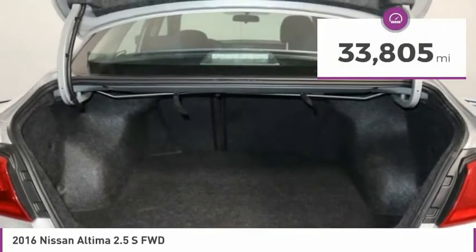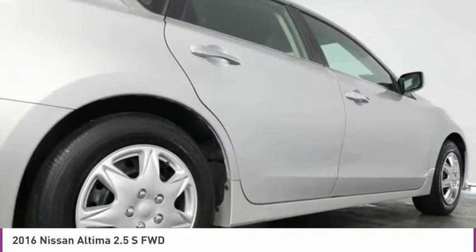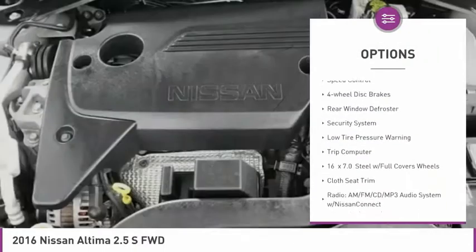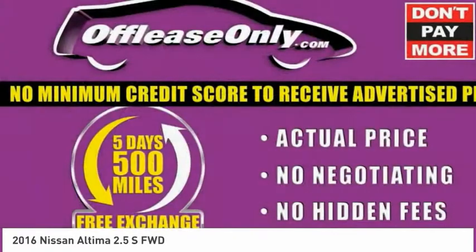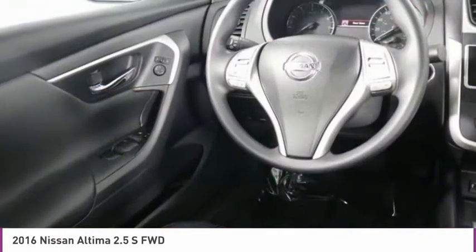This vehicle has less than 35,000 miles. Here are some of this vehicle's great options: electronic stability control, brake assist, traction control, remote keyless entry, speed control, four-wheel disc brakes, rear window defroster, security system, low tire pressure warning, trip computer.